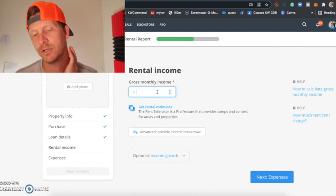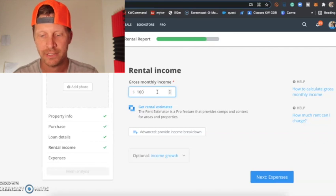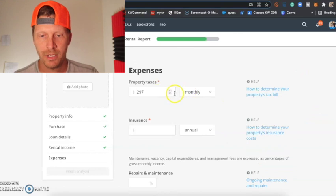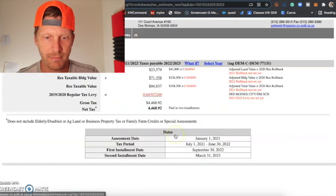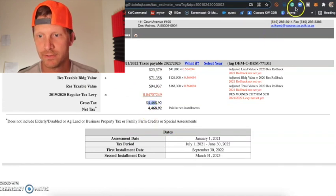Rental income. So side by side, I think you can get for 1 bedrooms in this area, I think you get $800 each side. So we're going to do $1,600 per month. Property taxes. We pulled that up. It is $4,468.